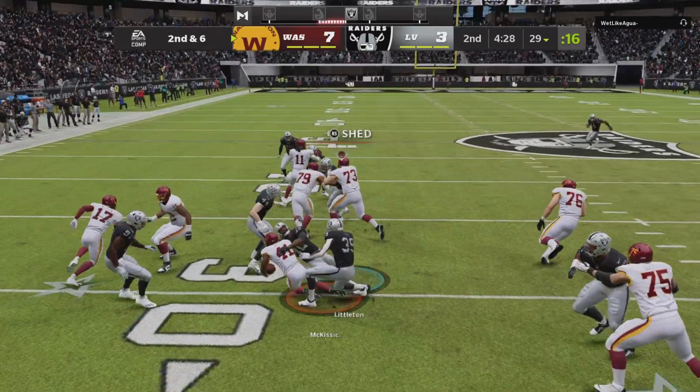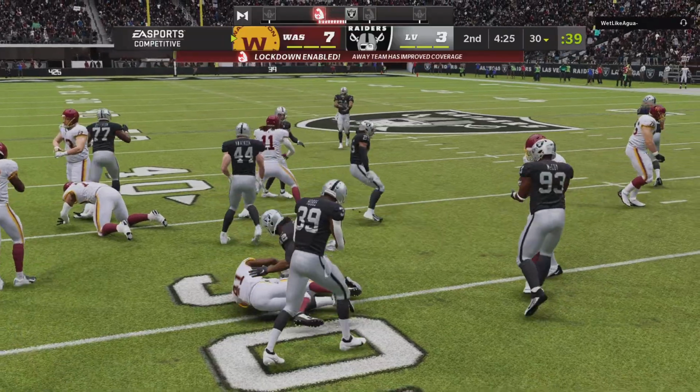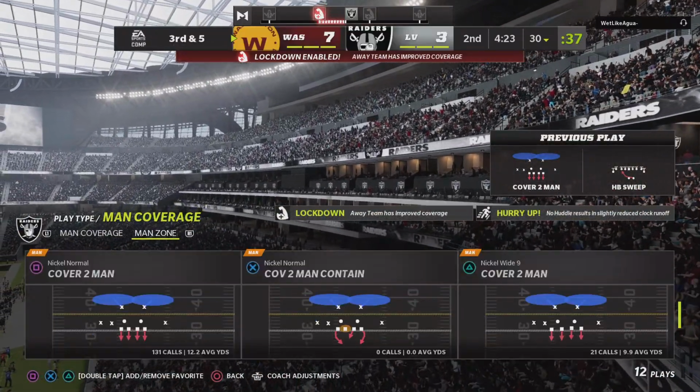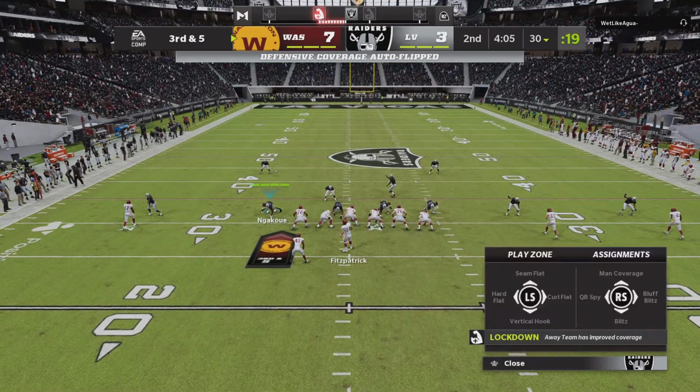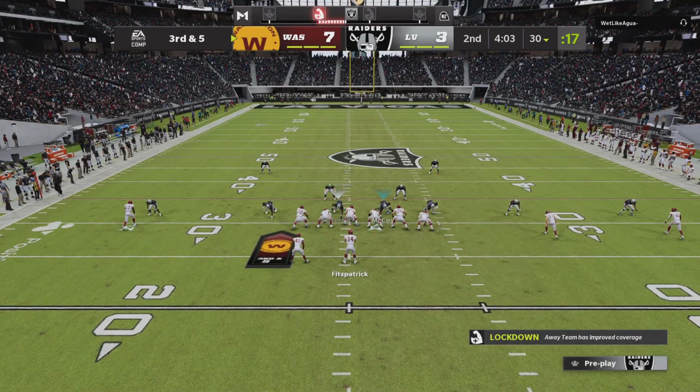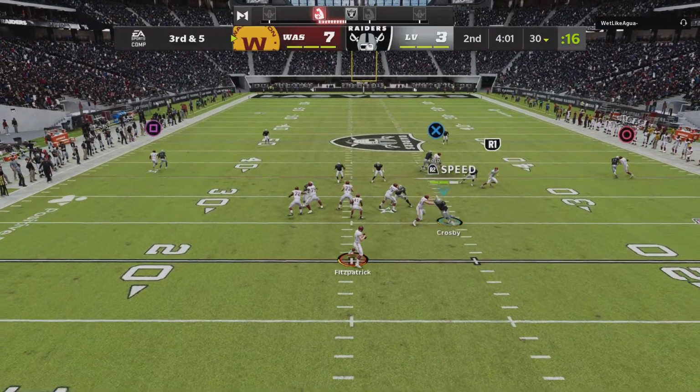A run here for J.D. McKissick. Not much room here as he only gets it to about the 30. Call it a gain of a yard, and it's going to bring up 3rd and 5. From the shotgun, it's Fitzpatrick.